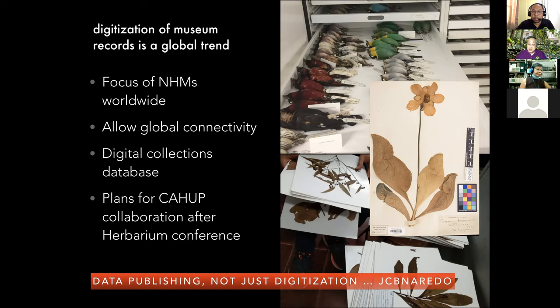For those who have been using the database, we've been using ORNIS, for bird museums. ORNIS was a database that allows us to see the data collections from each of the participating museums. And then that increased to VertNet, which covers all the vertebrate collections. And of course now, it's in GBIF.